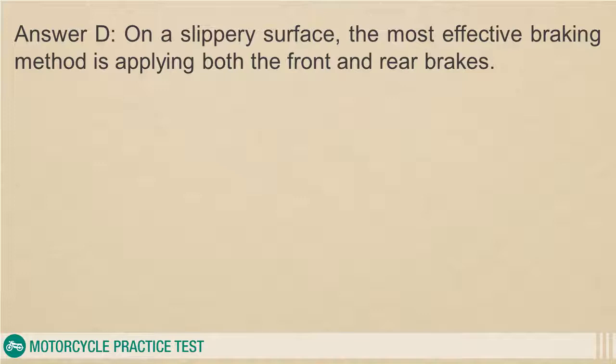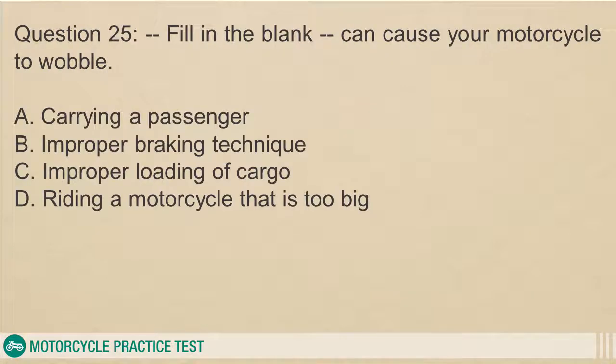Question 8. Riding close to the edge of a road is dangerous for motorcycles because A. It is prohibited to ride there. B. The pavement is poor quality. C. Dirt. Question 20. Signal lights should be used. A. As long as other vehicles are around. B. In cities but not in rural areas. C. Every time you plan to turn or change lanes. D. Only if you may not be seen by other vehicles.